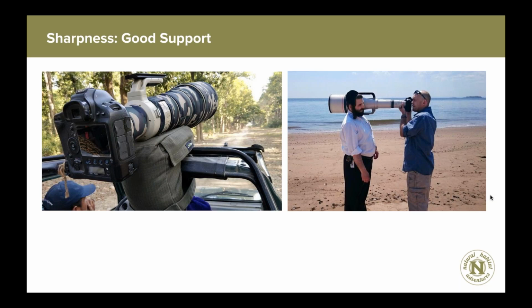So when you shoot with a long lens handheld, there is invariably going to be some amount of shake that will seep in, and it's going to affect your keeper rate. It's going to affect the number of pictures that turn out sharp from every 10 or 20 or 100 pictures that you shoot. And even at high shutter speeds, the sheer bulk of the gear can cause some amount of shake, and that is going to seep into your results.